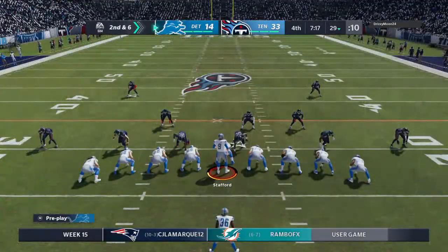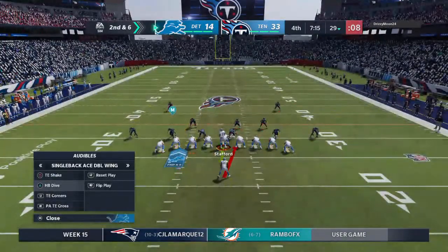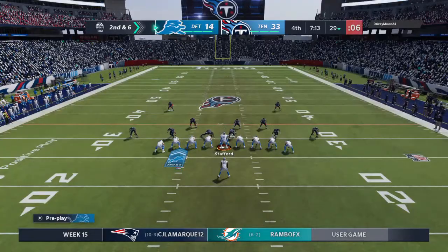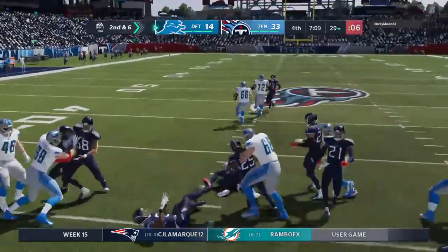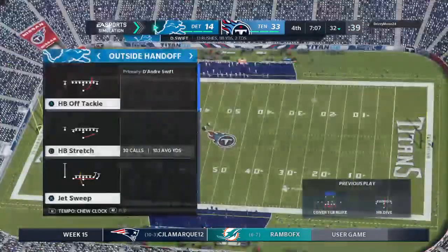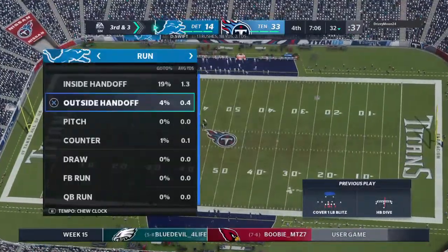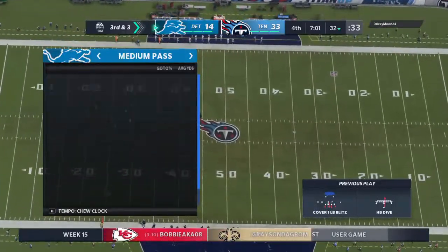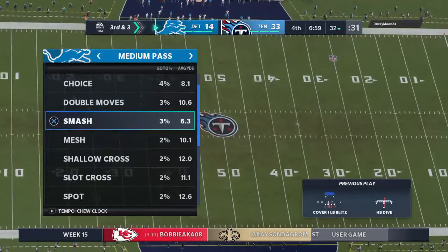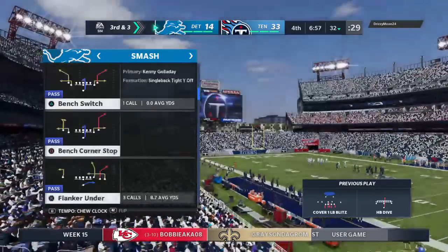Now they'll work from the 29 on 2nd and 6. They'll stay on the ground with Swift. And he'll slip his way up across the 30 to the 32. 3 yards is half of what they needed. Now can they get the other 3 here on third down? Yard pickup. And it's third down.